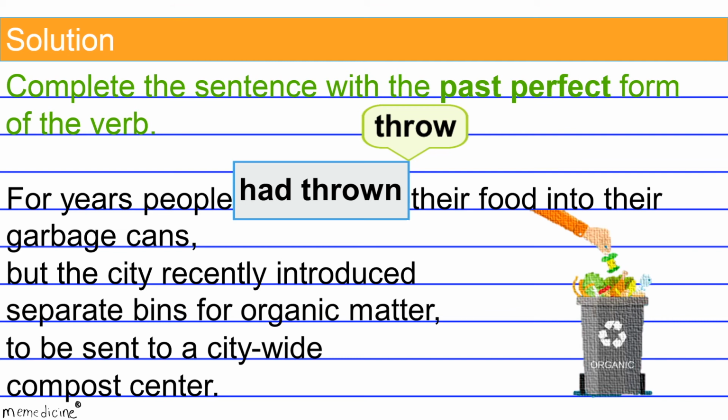So this verb conjugation, had thrown, is appropriate in this instance because for a long time in the past, people threw their food waste in normal trash bins that contain other assorted forms of waste. However, in the more recent past, organic matter bins designated for food and other biodegradable material was circulated throughout the community. The verb had thrown is appropriate here.